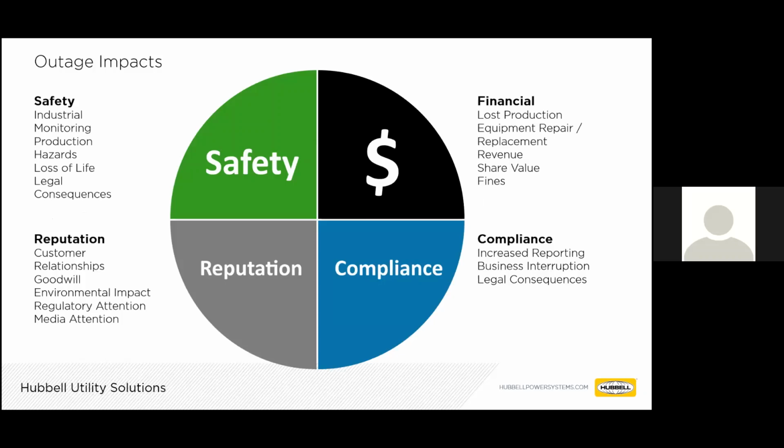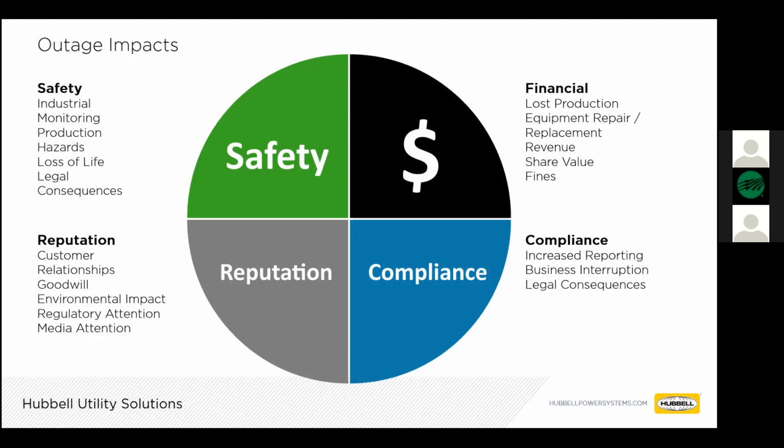This pie chart is out of a study, a white paper published by FTI Consulting on wildlife mitigation. And it's a neat way to look at the impacts of power outages. I mean, it's certainly more than just the lights going off. So if you look at the pie chart, outages can affect safety. They can affect, obviously, the reputation of the electricity provider. They certainly can have a big financial impact, not only on the electricity provider, but on the connected customers that may be impacted by an outage. And also, certainly, compliance and regulatory reporting. So just a simple way, I'm not going to read all of the bullets, but just a simple way to think about the overall impacts of an outage.